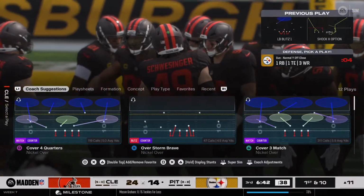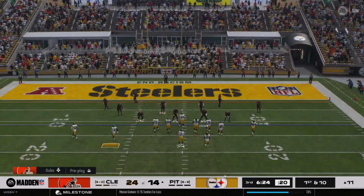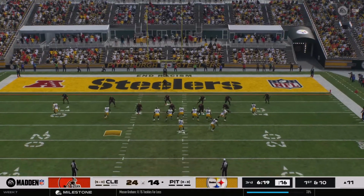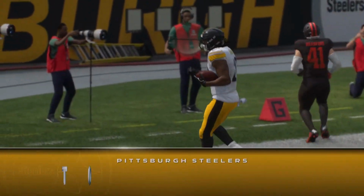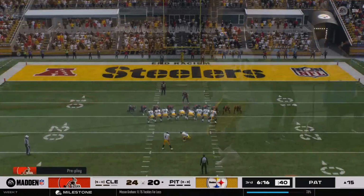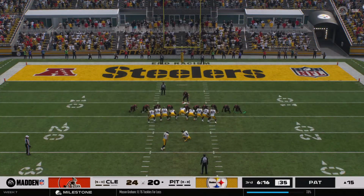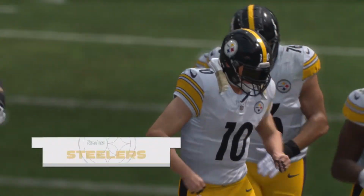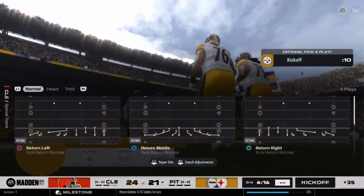So it's man coverage, Mike. You have to keep track of who your responsibility is. And in this case, he just drops him. He's wide open. Short throws turn into long runs, and they're inside the red zone. And he's in. Touchdown, Pittsburgh. That is the 2nd touchdown of the afternoon. No problem there on the extra point. And the Steelers got the lead to 3, 24-21.